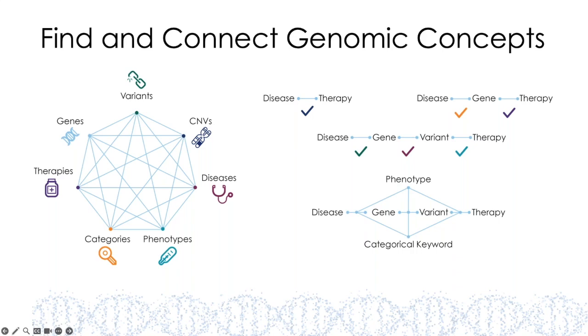So one concept to understand about Mastermind is that it's very much an associations engine. So you can search many different types of information. We take in things like genes and variants, so like SNVs, indels, and even CNVs as well. And then we can link those across to other concepts like phenotypes and diseases, and even other types of information, like is this a functional study or a case report? So these are the kind of connections that you can make in the system. And what you're seeing on the screen now is a schematic of how all of those play together. So really the strength of Mastermind is in finding and connecting genomic concepts.